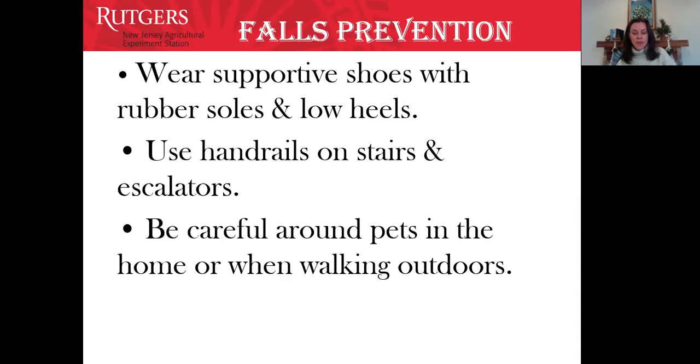Fractures can have a significant effect on your quality of life and lead to the loss of independence and can even contribute to premature death. A host of factors can contribute to fall risks. Falls can also be caused by impaired vision or balance.